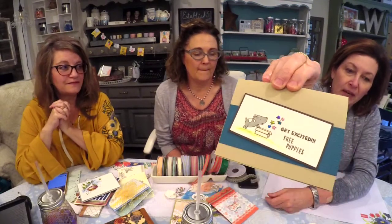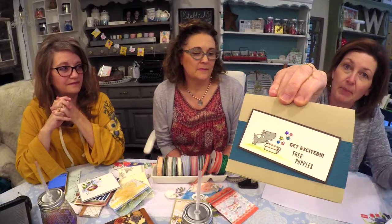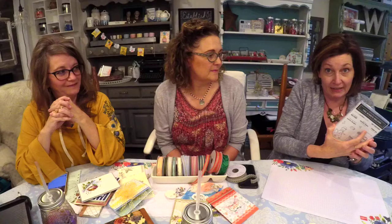Yeah. So I thought this was cute, and the little dog leans on that little box, and that little box looks like the new little boxes that we have that say Stampin' Up. So all of this coordinates really well together, and I was just super excited to get this set. Thank you again, Shannon, for sharing.